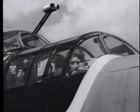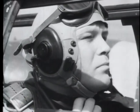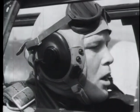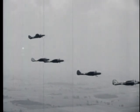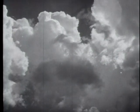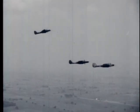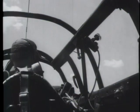348, you're now clear to start your climb to 20,000 feet on vector 350. Roger, this is 348, climbing to 20,000 feet, vector 340, over. 351, you're now clear to start your climb to 15,000 feet on vector 340, over. Roger, this is 351, climbing to 15,000 on vector 340, over.